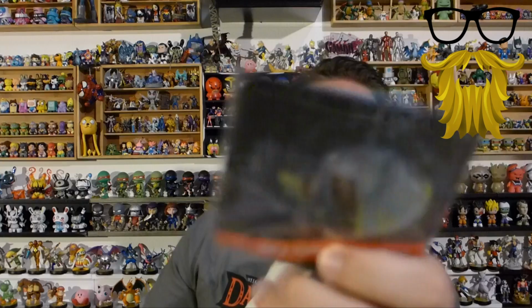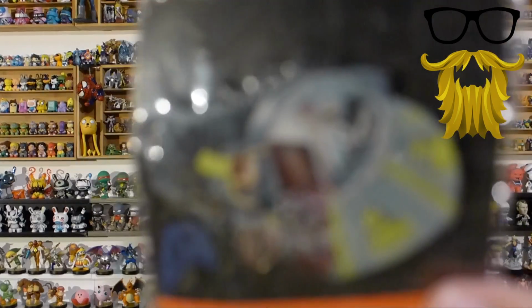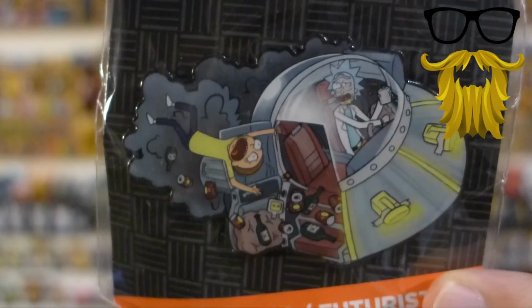And we got a pretty big pin. We've got Rick and Morty. The light's hitting it. There we go. So we got a really nice pin, actually. Much nicer than we usually get. And it's actually designed based on something specific. Alright, that's all the items we got in here.